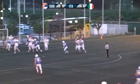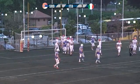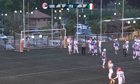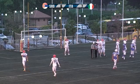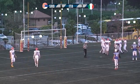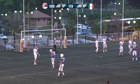Now the quarterback is throwing the ball in a hurry towards out of the end zone, forced by the Italian pressure. The public here is claiming on the Italian side for a safety, but the call is the ball is incomplete, so it will be a 2nd and 15.